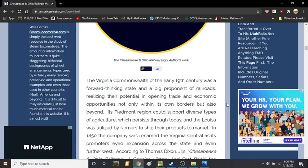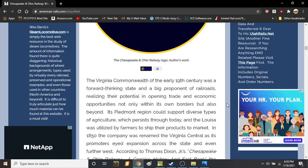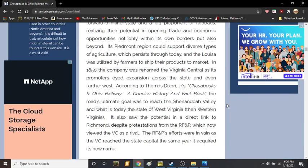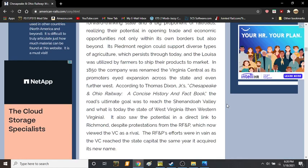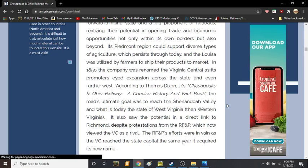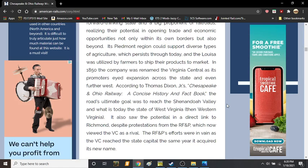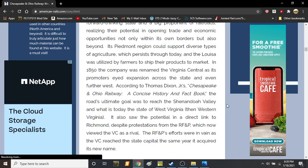In 1850, the company was renamed Virginia Central, as promoters eyed expansion across the state and even farther west. According to Thomas Dixon Jr.'s C&O Railway: A Concise History and Fact Book, the road's ultimate goal was to reach the Shenandoah Valley in what is today the state of West Virginia, then Western Virginia. It also saw the potential in a direct link to Richmond despite protestations from the RF&P, which now viewed the VC as a rival. The RF&P's efforts were in vain as the VC reached the state capital the same year it acquired its new name.